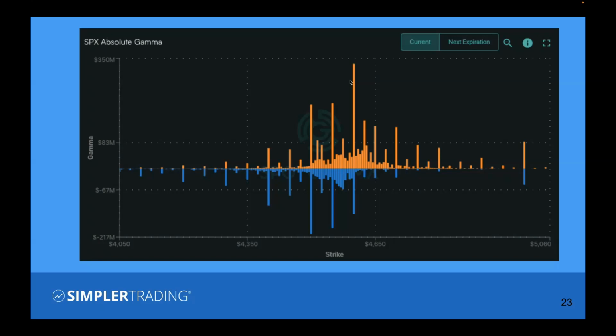All right, so this is the idea of gamma support and resistance lines. 4,600, incidentally, has been our call wall. Our call wall has been at 4,600 for approximately 10 sessions, and many of you will have recognized at this point that the S&P rejected off that level a couple of days ago and has remained pinned under that level since.